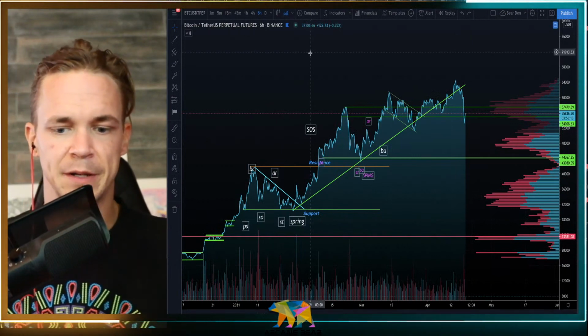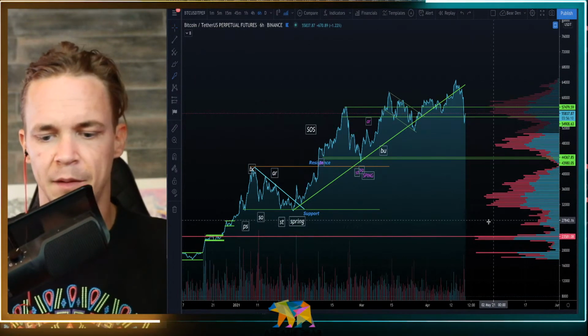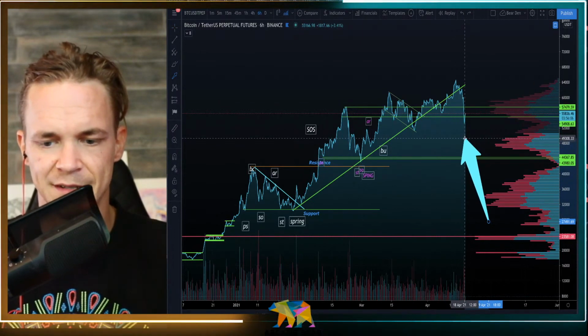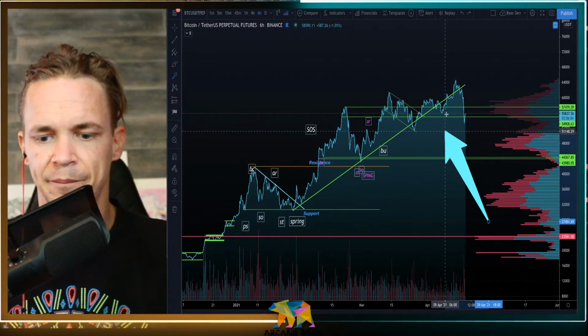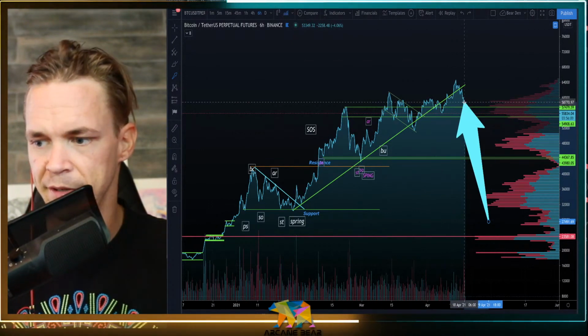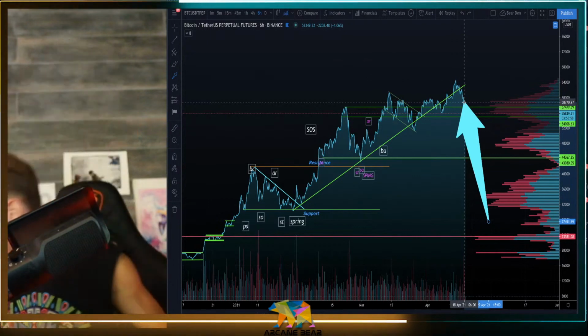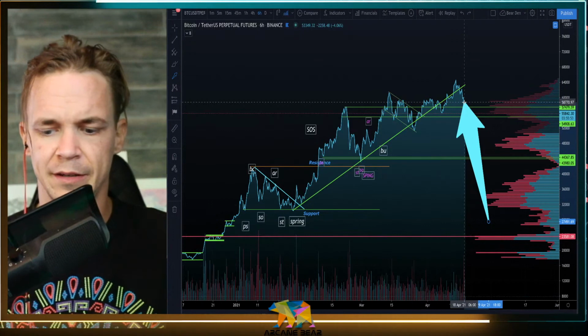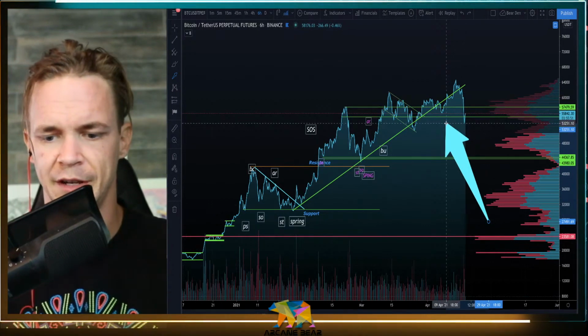So here's Bitcoin on the 6 hour. Up here, you could see this long-term trend line. We couldn't close above it, and we fell pretty much almost instantaneously afterwards. Now, this is not necessarily a cause to be concerned, right? So we'll turn the light back to green.